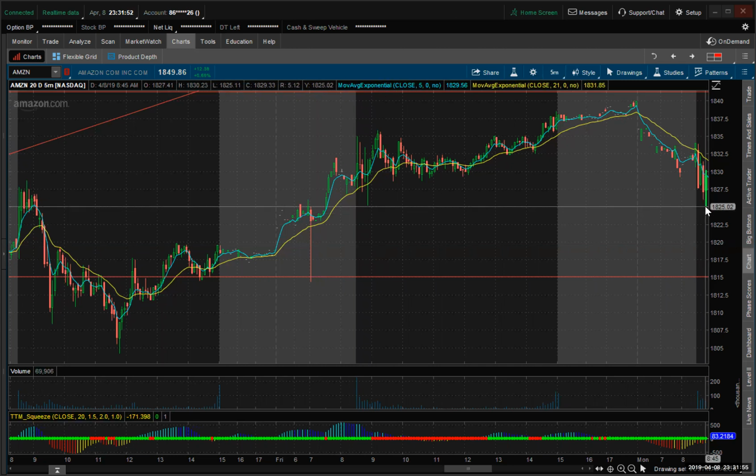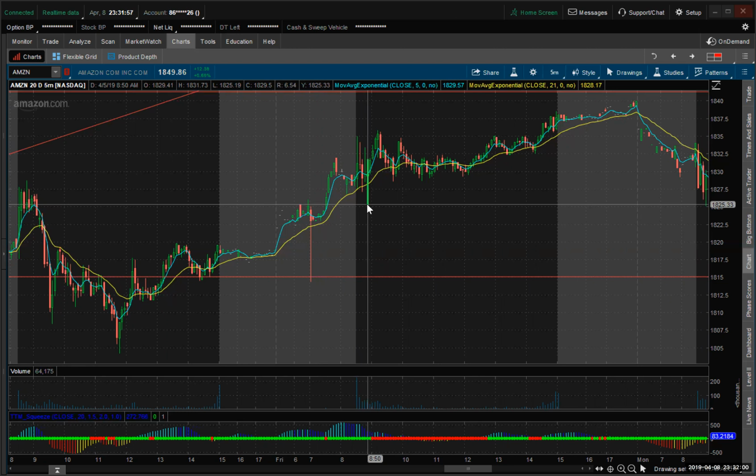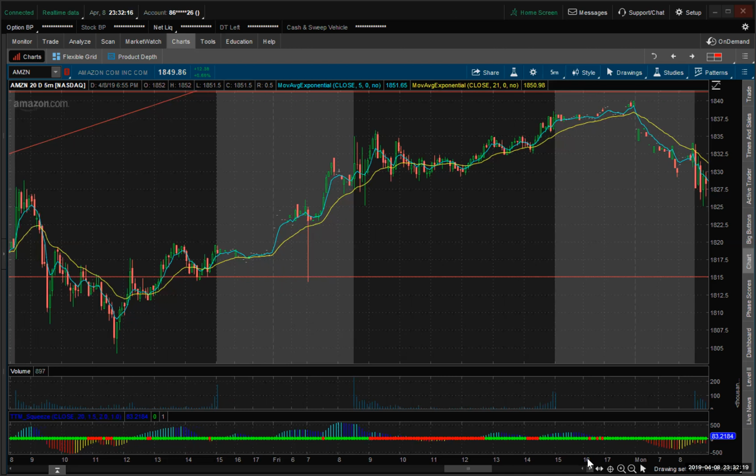Okay, we got a nice little bounce off of 1825. 1825.11 on Friday. The low here was 1825.19. Nice hammer type candle. The body's a little bit large. It's only like a 1-to-1 from the body to the wick. So I'd like to see that a little bit smaller for a hammer. So hammer-ish. Maybe the body's 1 to 1.5, or the wick is 1.5 times maybe the size of the body, something like that.